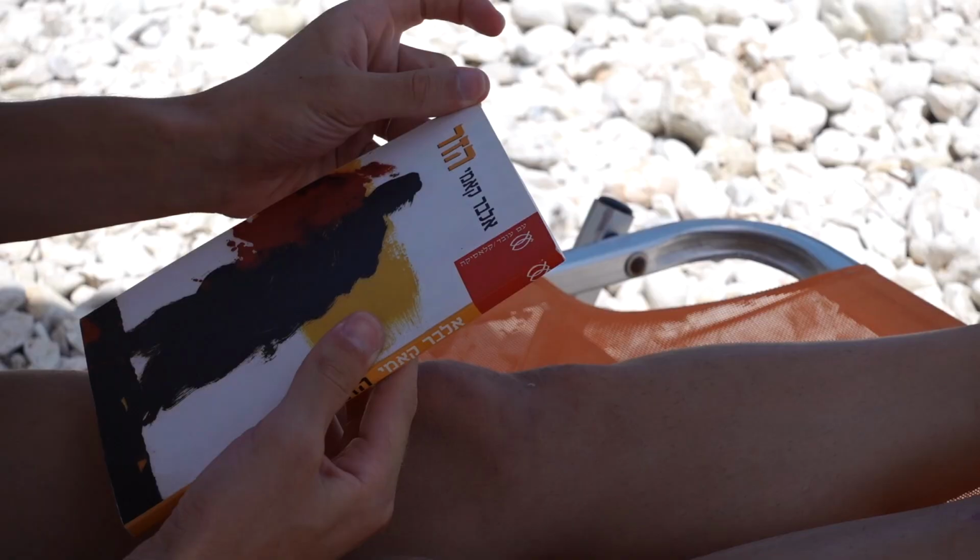The serum is very watery, very lightweight. And this is 15% stable L-ascorbic acid. If you're looking for a good vitamin C, look for that L-ascorbic acid. That's the ingredient you want to see. Anyway, that's the other thing that I got that is exciting.